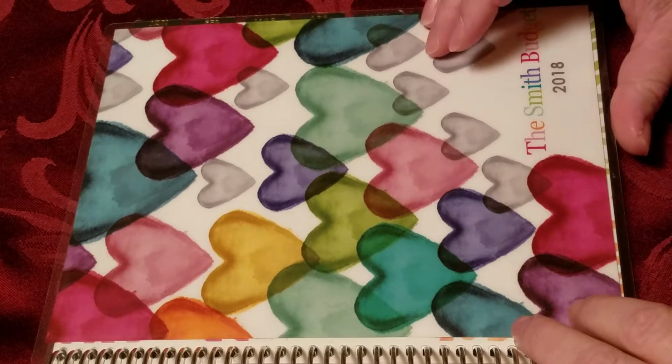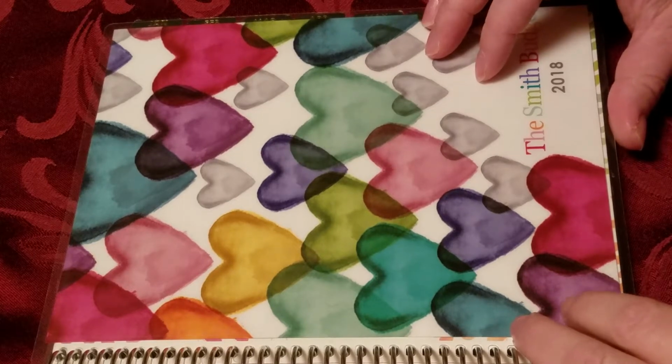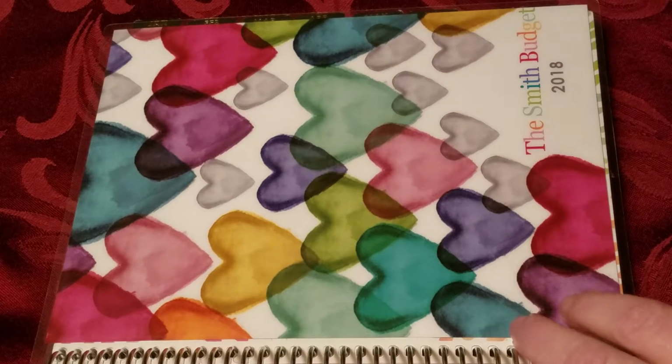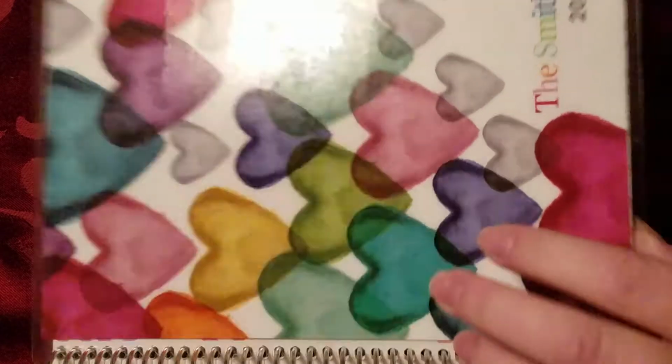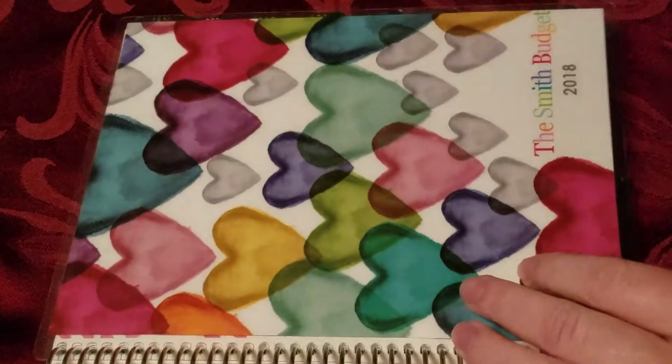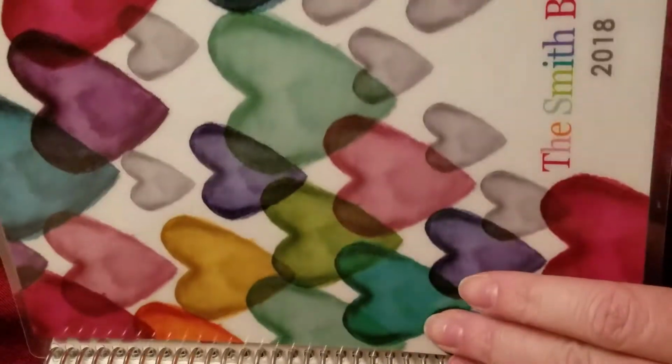As I've mentioned before, this is my portion of the budget. It does not include my husband's income. It also does not include 100% of our bills because my husband does pick up a portion. I use an Erin Condren Deluxe Monthly Planner, and let's get going.